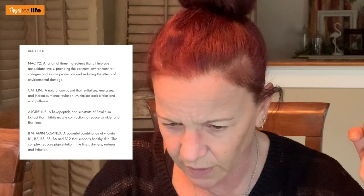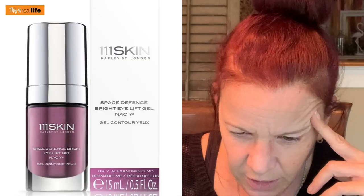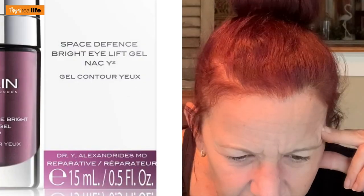First off, we've got a Space Defense Bright Eye Lift Gel. It's $190, but just wait, that's like the cheapest. It's a powerful under eye solution that reduces the visible appearance of fine lines, wrinkles, and under eye darkness. You know what? For that price, if you don't have results in a timely manner... Let's see. No, they don't say what you'll see. How can you not tell me? I know why you cannot tell me, because you don't want me to get pissed off that I spent $190 on something that doesn't work. I wonder if I zoom in on that packaging, if it says, no, it doesn't.